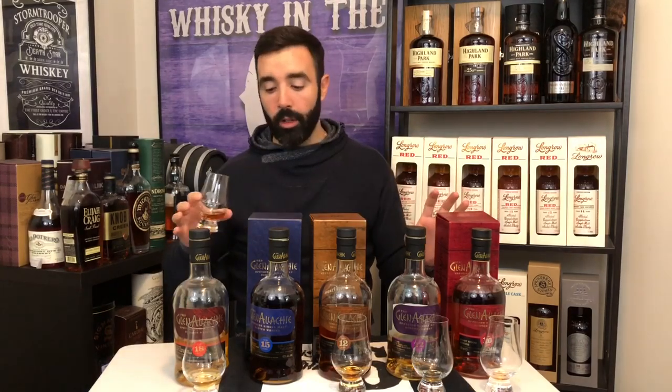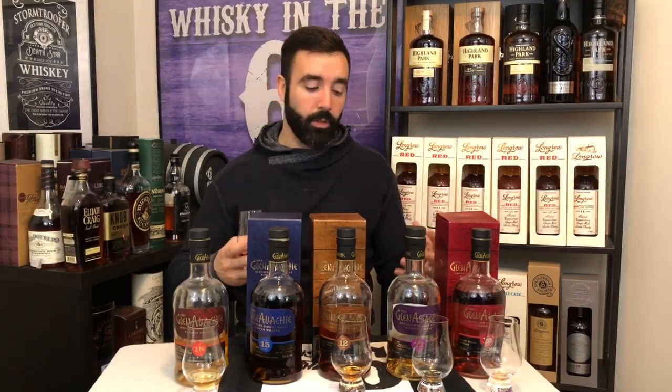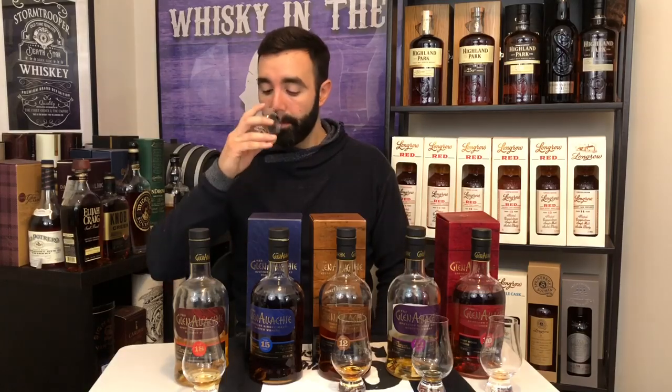What I love about all of these is that they're not sulfured at all, which is great. I'm getting really sensitive to sulfur these days, and none of these are sulfured, which is awesome for me.